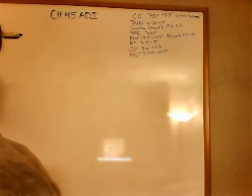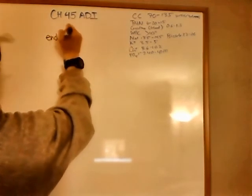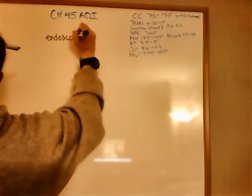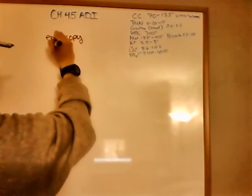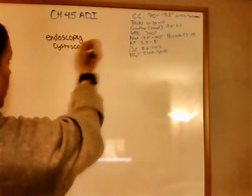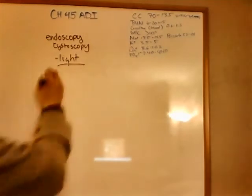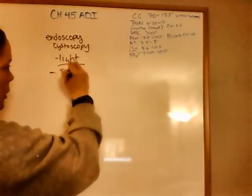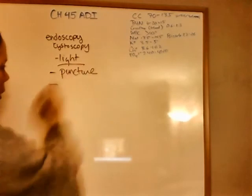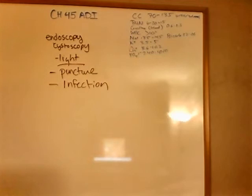Okay. The other ones that we have are endoscope, endoscopy, or cyst. Alright, basically, scope means light. So I'm going to stick a light down you. What do you think are going to be some of the complications? Well, one, I might puncture something. Puncture, yes. Alright, infection. If I stick some foreign object into your body with a light on it, I run these two big risks. So what are we checking for?